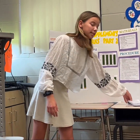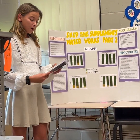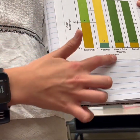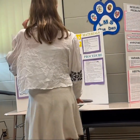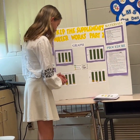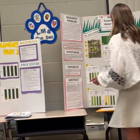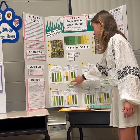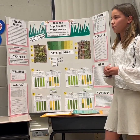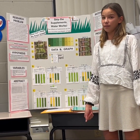This board does not show everything because I wanted to get the main idea across and just do the basics. But as we can see here, the day 7 graphs, the vitamins and sunscreen were brown and yellow and discolored a lot in the sun. But the lower amounts of vitamins and sunscreen kept the grass a lot greener. And actually, the vitamins did the same as the control pretty much, which was obviously not evident when you compared the vitamins to the control in these graphs in my main experiment. So both experiments proved that extra watering was the best and did keep the grass healthier and greener longer.